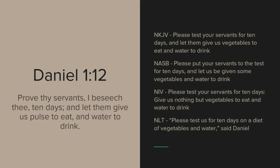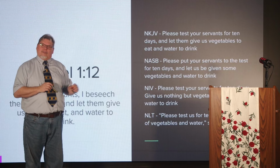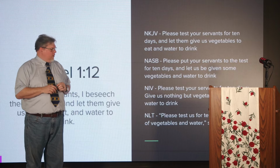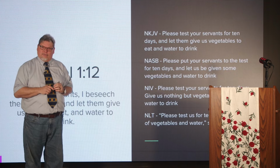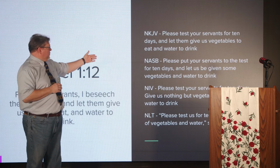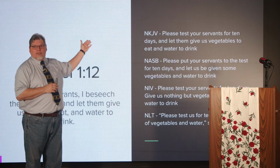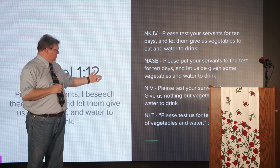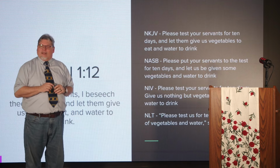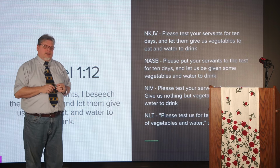I find this very interesting. The last one says Daniel. The scripture does not say, says Daniel at this point. The New Living Translation is an idea for idea translation. It's not word for word, where the New American Standard would be, and the New King James, the King James would be more literal translations. The NIV and the NLT would be more of an idea for idea translation.